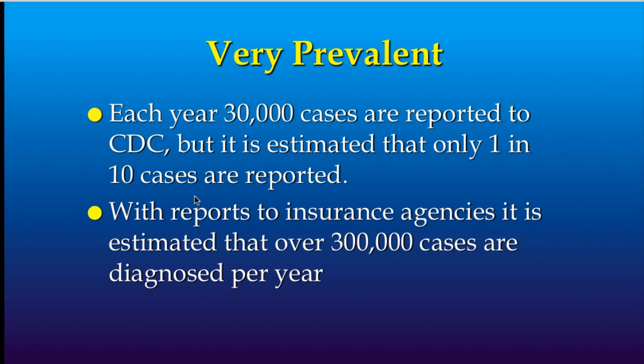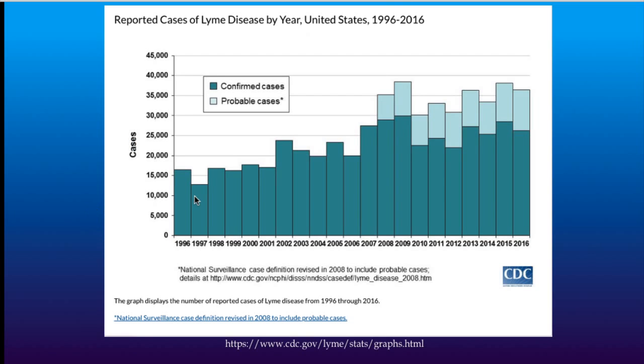Each year, 30,000 cases are reported into the CDC. So think about that. 30,000 cases are reported, but they feel it's probably only 1 in 10 cases actually get reported. And that means there's probably over 300,000 cases diagnosed per year. And remember I told you it's hard to actually see those cases? Well, what happens if they're being missed? So what are the numbers really? It could be a lot higher.